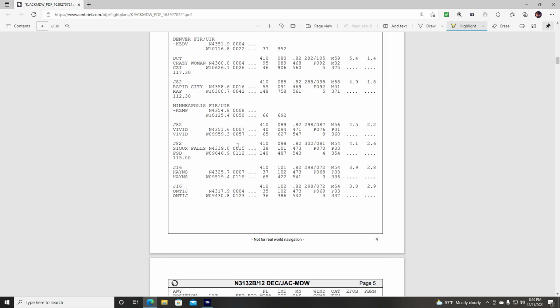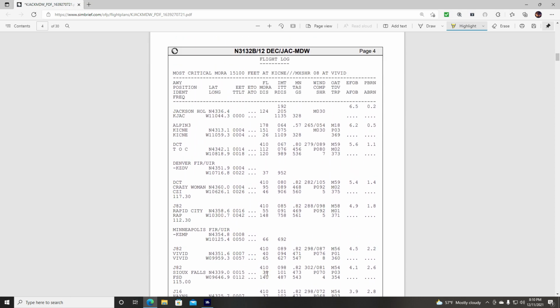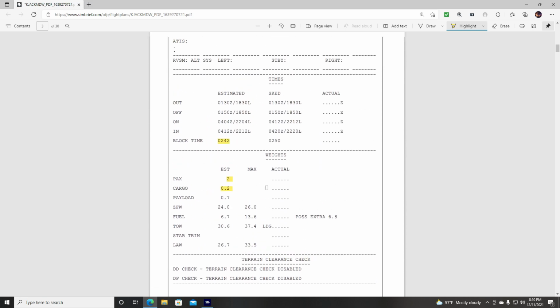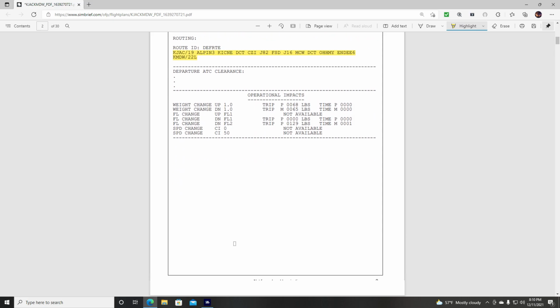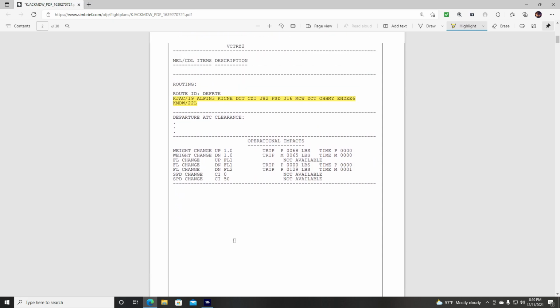Alright. This is the breakdown of every waypoint and where we should be at the flight level. There's our top of climb, somewhere between KICNE and Crazy Woman. Once again, this is made with Navigraph SimBrief. I will go through SimBrief in a future video and how you come up with these flight plans. But that is the information that we need.